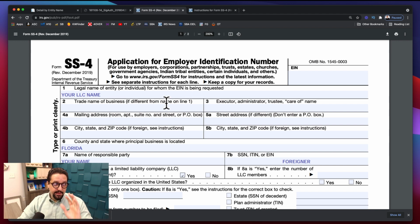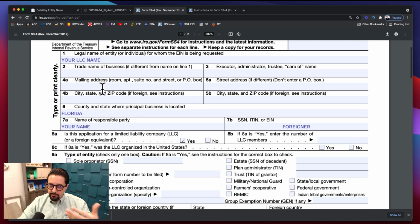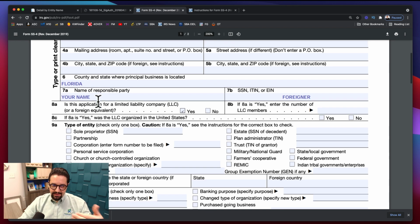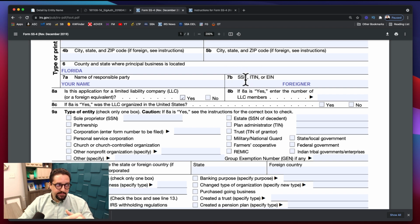Now this form, once you get it, you put basic information about your business. You put your LLC name, you put your address. Here you put the country or state, you put Florida, name of responsible party, you put your name. In 7B, where it says Social Security, ITIN, or EIN, you have to put foreigner.